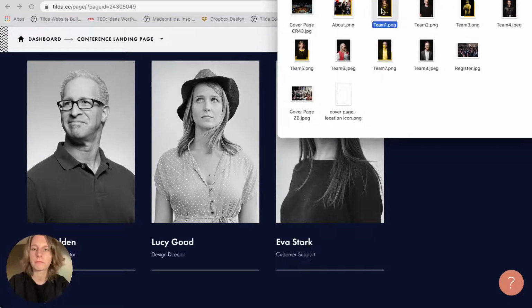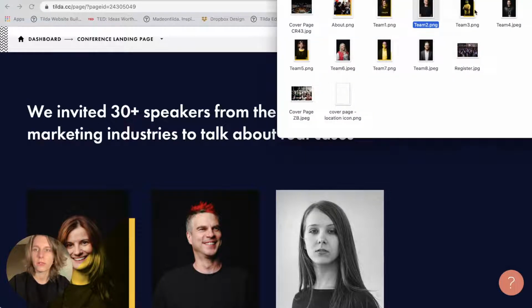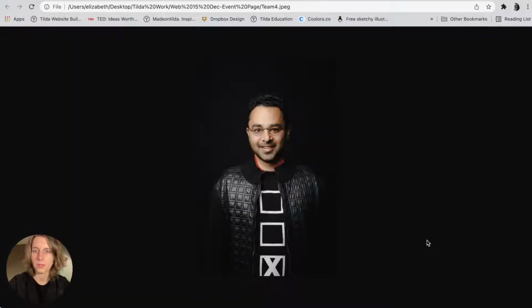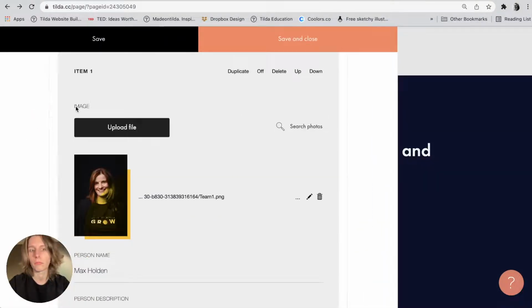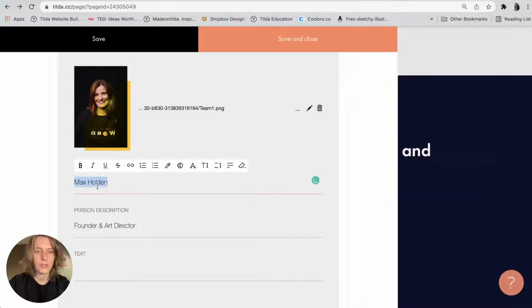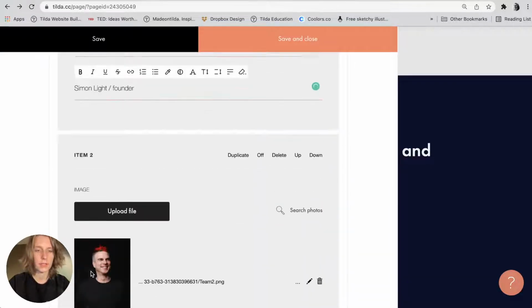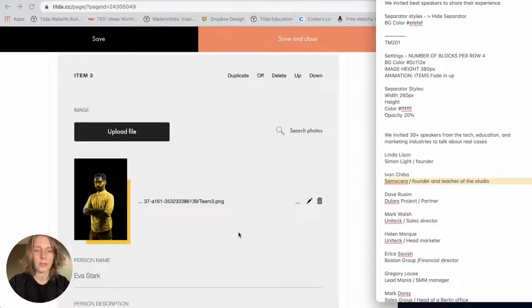I prepared here the images of the speakers, and I'm going to upload them one by one. What am I going to do if there is no picture over here? If I upload the picture just on the place where I think it should be, it doesn't work like that. What do I do? I go to the content section and I open the items tab. Quite straightforward. Here I'll take advantage and change the names of these people, and the description. The description goes into the text section, because that's how the design of this page is thought through. I'm basically copy pasting.